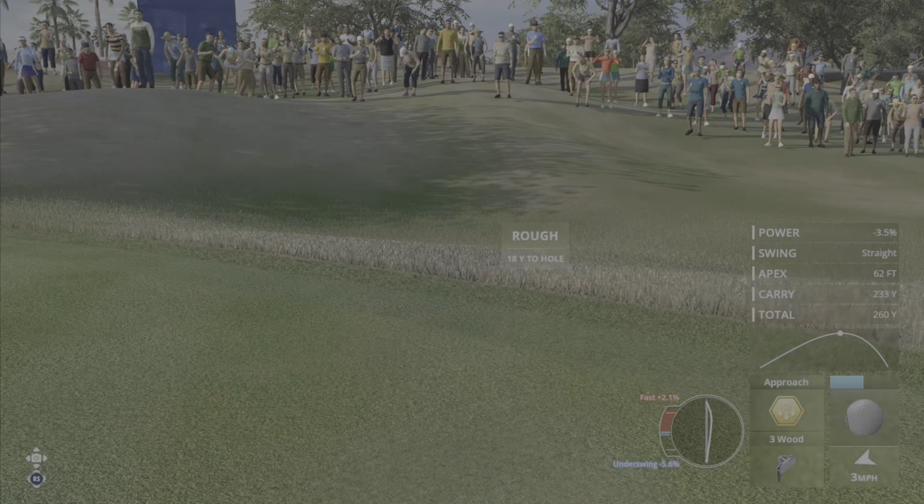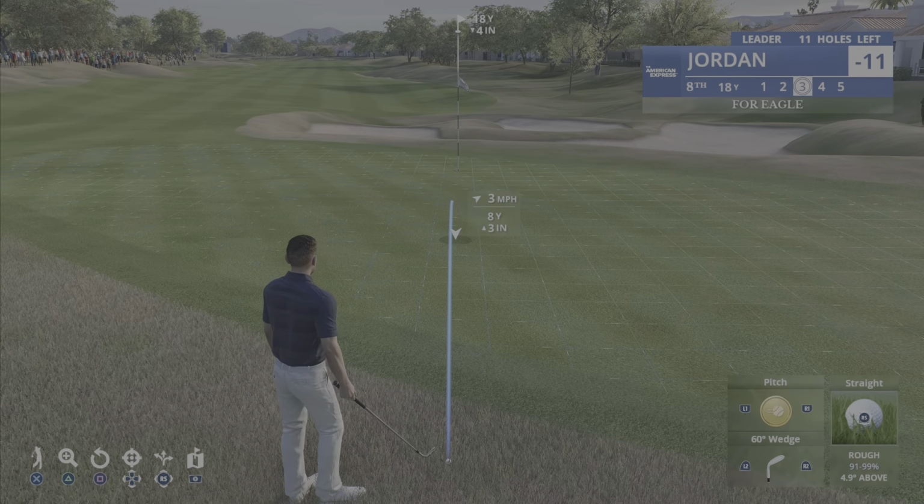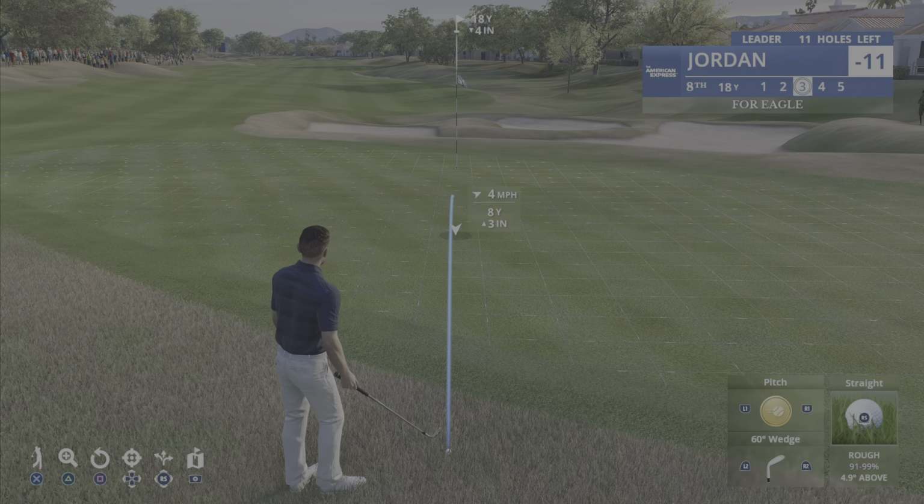Look, I know par fives are long holes and most people struggle to reach, but that 3-wood did not even touch the putting surface. Had to be the wrong club. I know it's ambitious, but look where it is now.